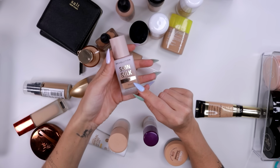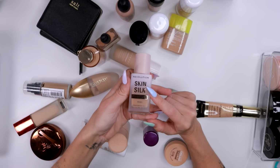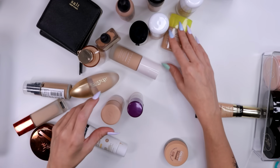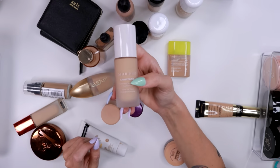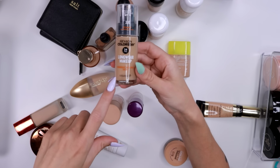The Skin Silk from Revolution. This is not a bad foundation if you want a very glowy skin. This one is the kind of glowy that gets a little bit greasy on me with time, so I have other ones that I prefer over that one. The Morphe one, Light Form Hydration Foundation. I don't remember a single thing about this one, which again tells me that I should get rid of it because it didn't leave a lasting impression.